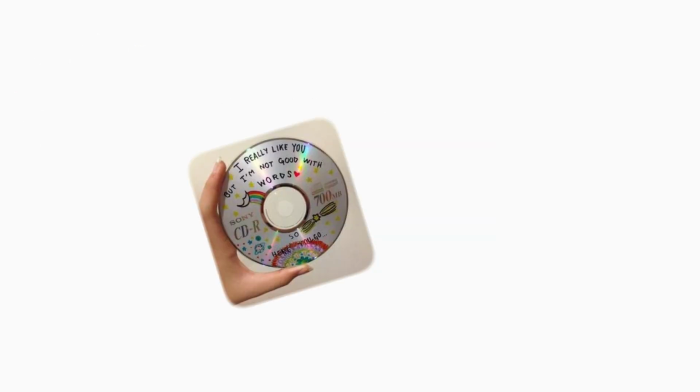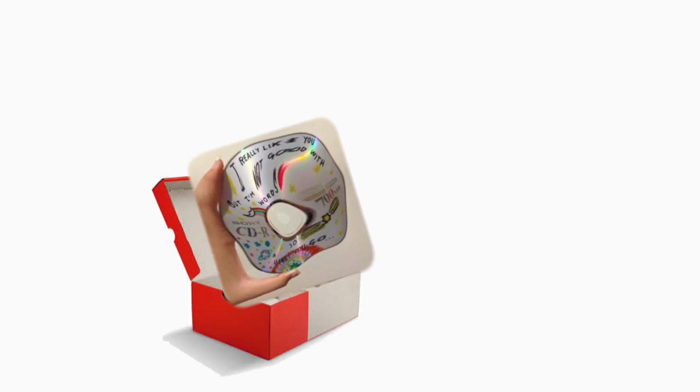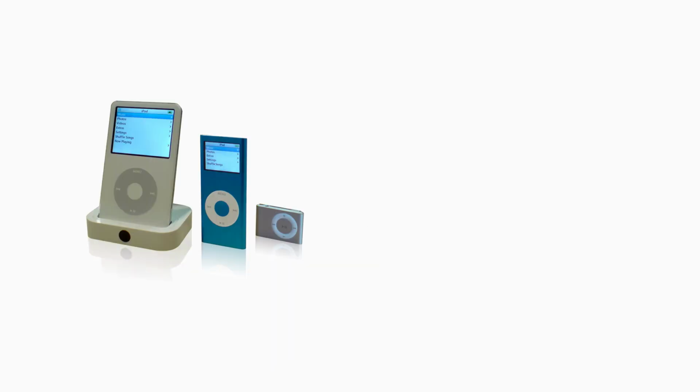That mix CD you burned for a middle school crush isn't just outdated. It may already be unreadable, sitting in a shoebox in a format nothing in your house can even open anymore.